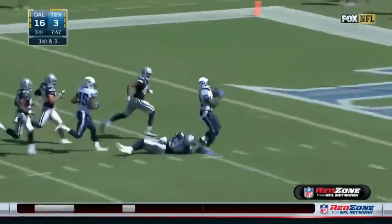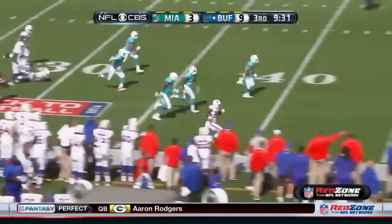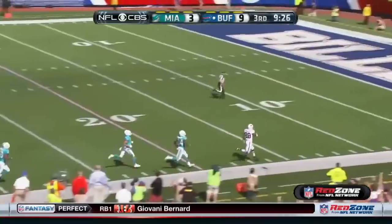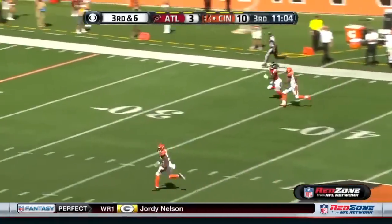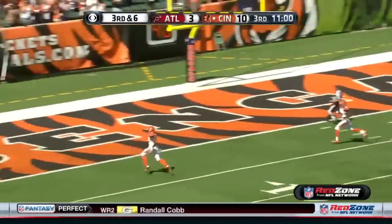In a foot race to the end zone. Near side along the numbers. Has some daylight. He could go. He's going to go untouched. Touchdown. Up the middle. And they got it to go. Sanu galloping for 6. What a play!